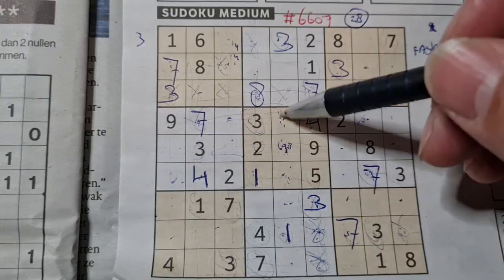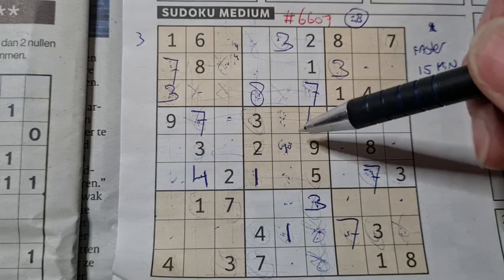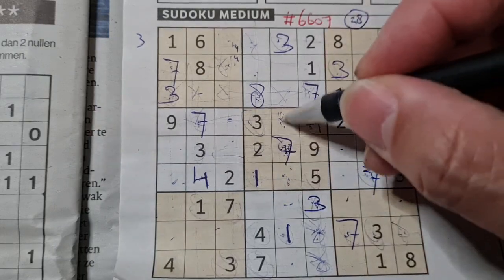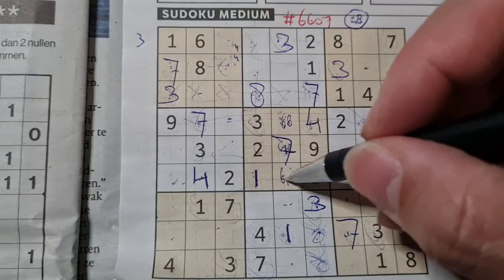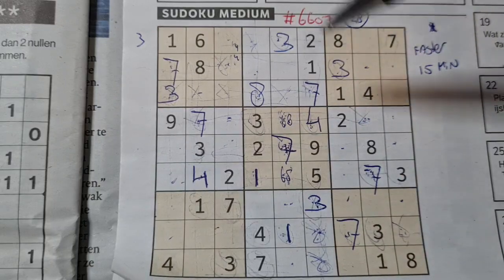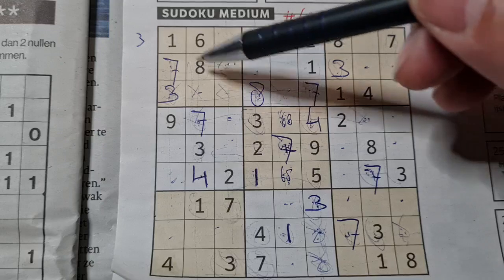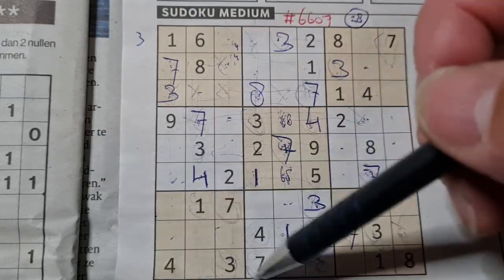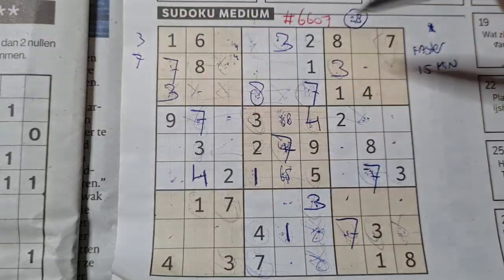The other 2 boxes should be reserved for the numbers 6 and 8. 6 and 8, okay. Do we have all the 7s? Yes, and all the 7s are used, I can see. Digit number 2, number 7.